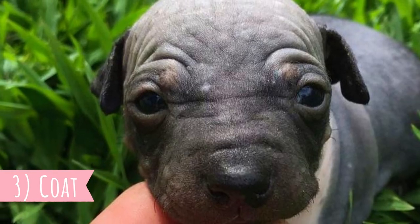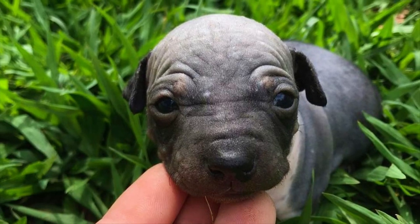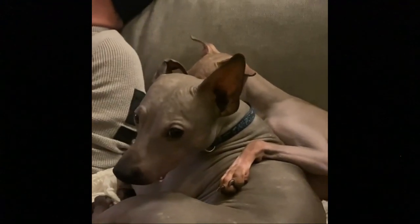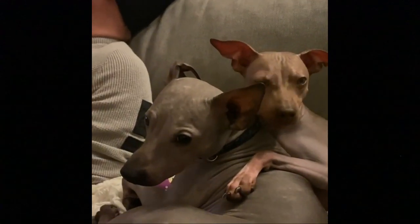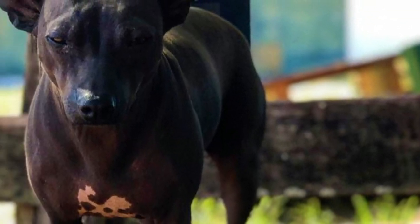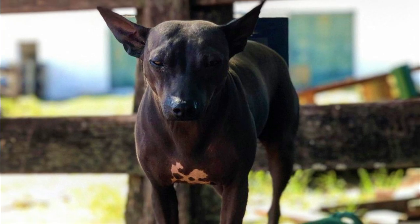Number 3. Coat. The American Hairless Terrier is born with a so-called birth coat, which falls out when they are a few weeks old. Also, it can happen that they are born with a full coat, which is smooth, dense and short, and similar to the Rat Terrier's coat. But normally these dogs are hairless, which is why they are good for people with allergies, and their skin can be in many different colors and color combinations.